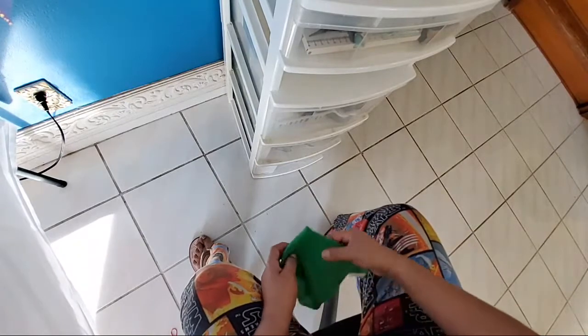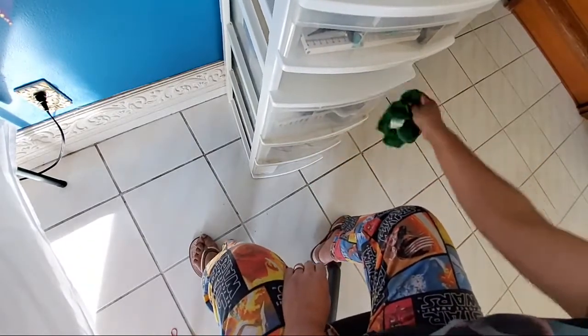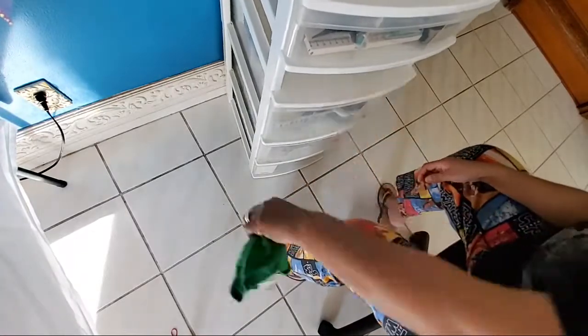Hi, Emma. Thanks for joining. How are you? As you can see, I'm just cleaning up my little drawer thing that I keep next to my craft table.